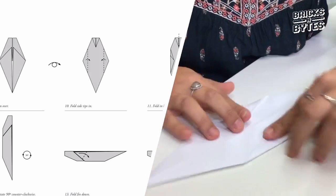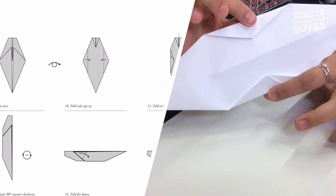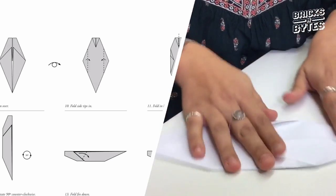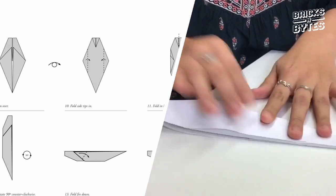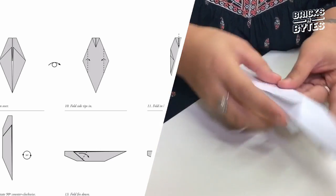So just a little bit, and try and keep them as symmetrical as possible. So as much the same as possible. So they should look a little bit like this. Then we're going to fold it in half along the crease down the middle so that you've got the flappy fins that we did before on the outside.